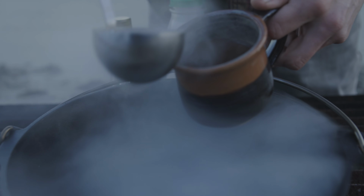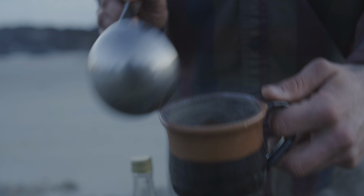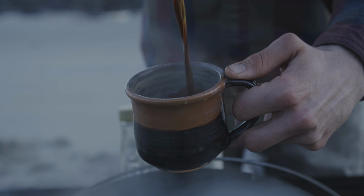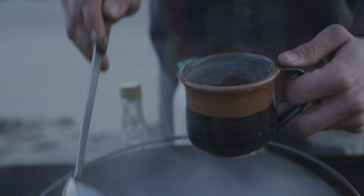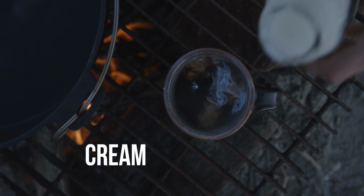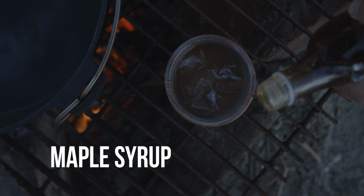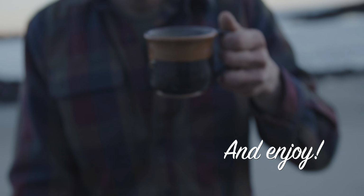So I'm just going to ladle some up. Now chaga is really great just as it is, but if you want to have a real classic Maine treat, go with a little half and half or cream or your milk alternative of choice. Maple syrup. Cheers.